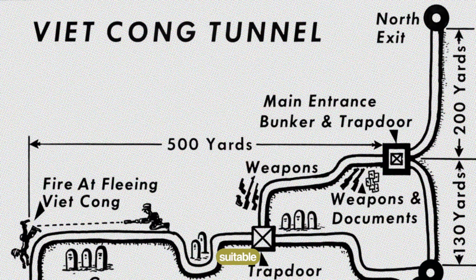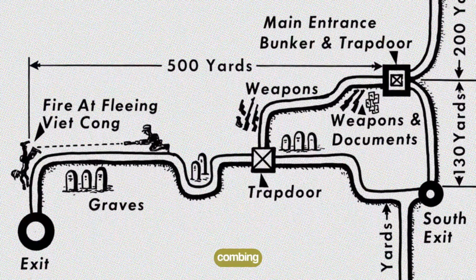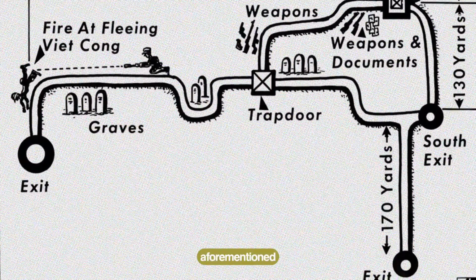The search and clearing techniques were so effective that they became de facto doctrine for new soldiers entering Vietnam. And this training included locating areas that were suitable for this type of tunnel warfare and then combing the area looking for these aforementioned indicators.